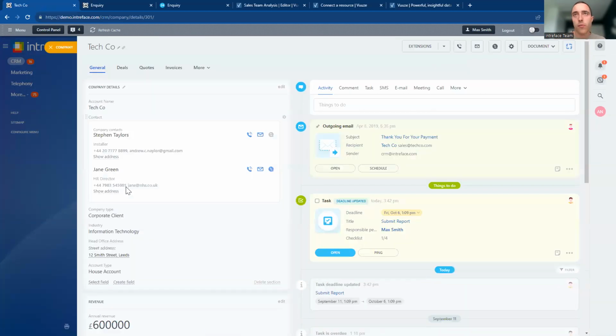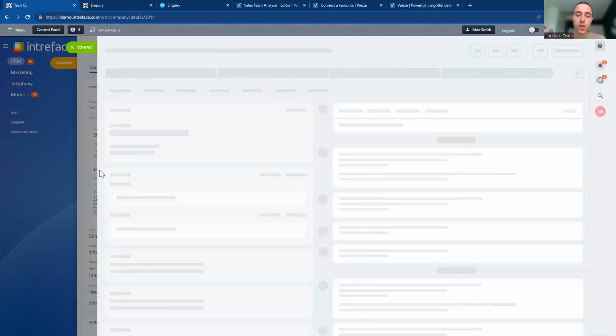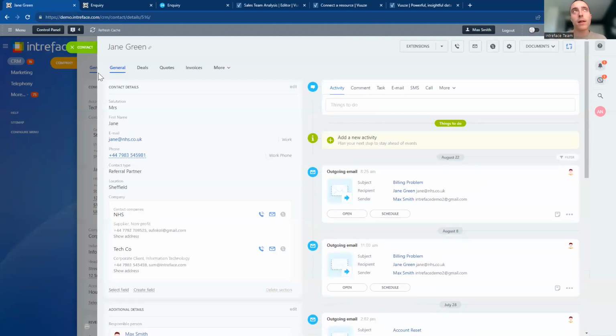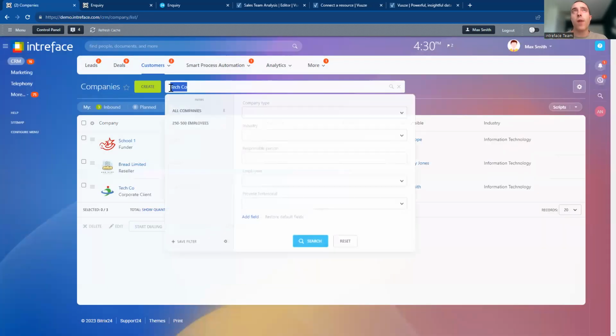So if you've got hundreds of thousands of records, it's still very easy to drill down and search through all of that information inside the system. And then inside the company, you've got a very similar format and layout, but the key difference here is you can connect your multiple contacts. I can see Stephen Taylor and Jane Green are contacts associated with this company. And then what I can do through here is I can click into the contact. So you can go from a high level to a very low level very quickly and seamlessly through our contact and company records.